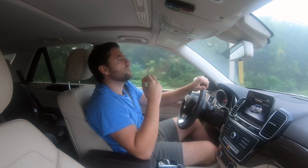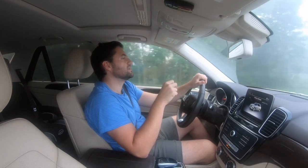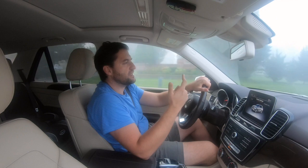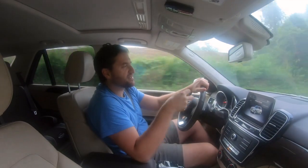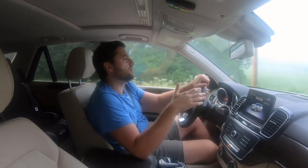The second thing I love about this car is how the technology has been integrated into the driving experience. This car has a lot of helpful features. It's got park assist, lane assist, brake assist, driver attention assist, crosswind assist. Beyond the assists, it also has Apple CarPlay, Android, iDrive, whatever you want to call it.